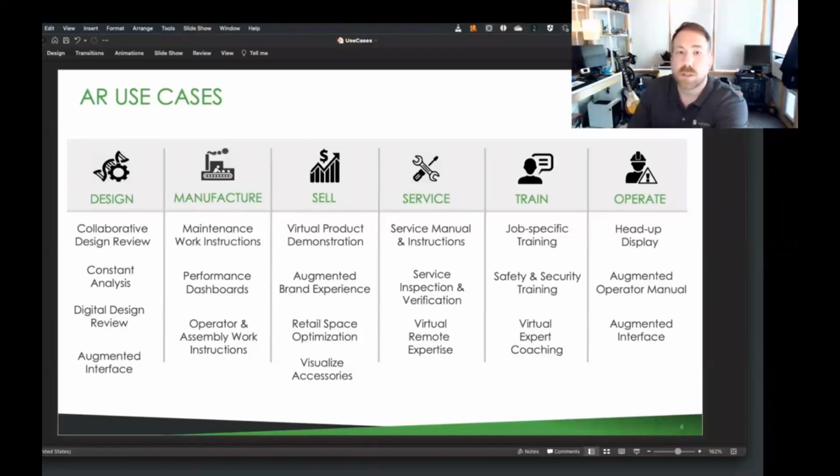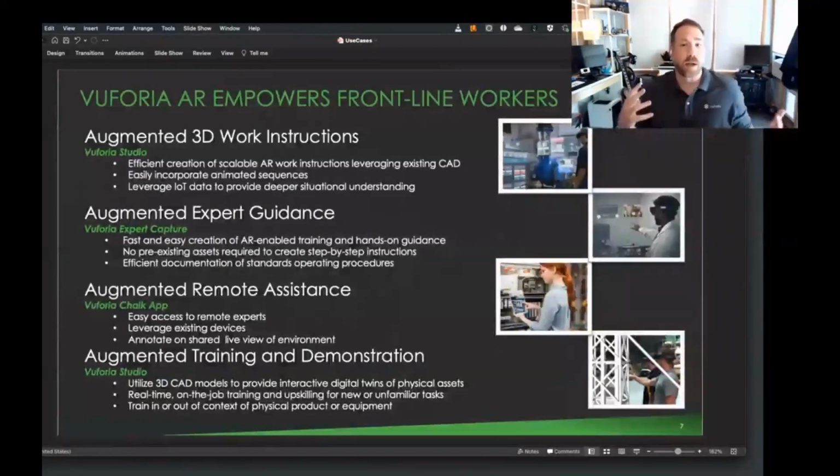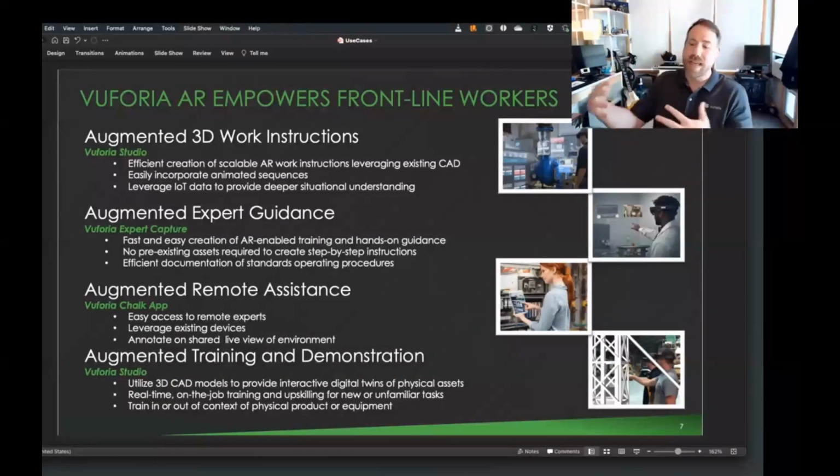So to deliver against some of these use cases, we've got our Vuforia suite of products, right? We're not really going to talk about Chalk or Expert Capture. Chalk is a real-time remote assistance app, so you make a call and everybody can all of a sudden annotate in the environment, so it reduces ambiguity. And Expert Capture allows you to capture the expertise of a retiring workforce, right?